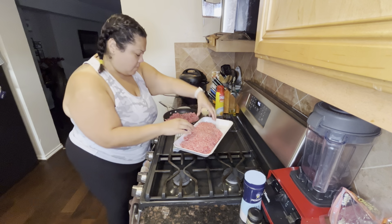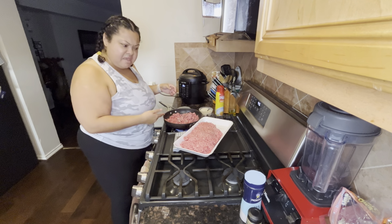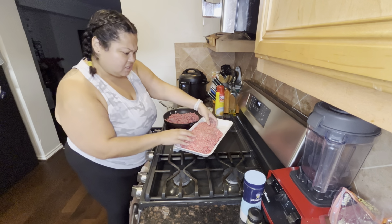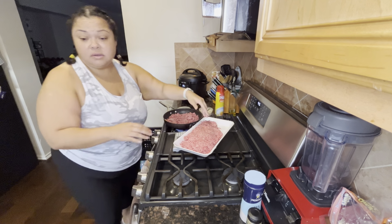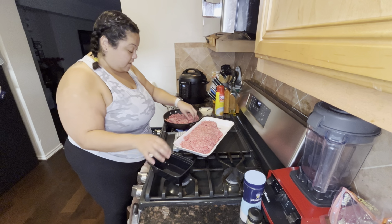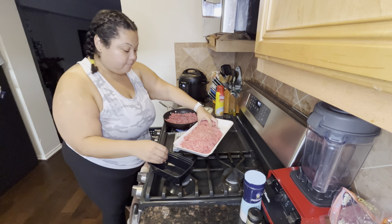So that's a pound. Wow, that's only a pound? That's only a pound of beef. Doesn't that look like more than a pound? Oh my gosh, this is gonna be a lot. I might have to put this in a bowl or something. I don't want to crowd the pan, so I'm just gonna put the next pound that will go in here in a skillet. I mean, in this Tupperware.